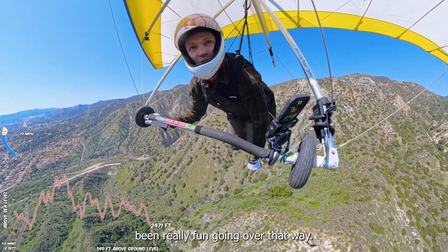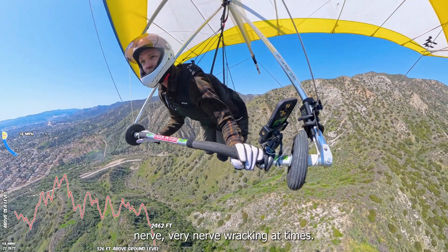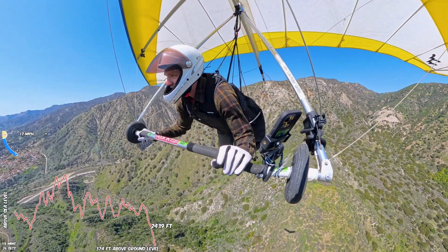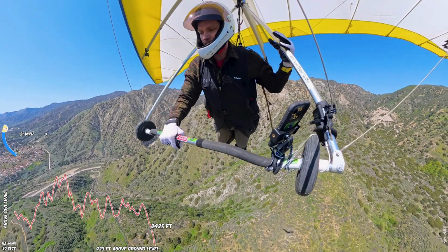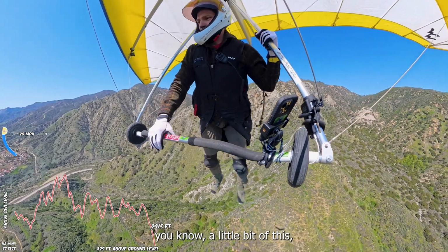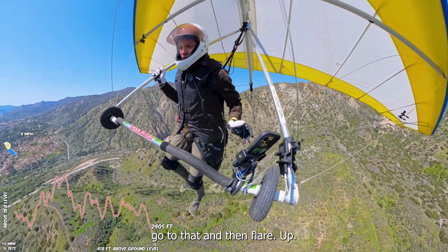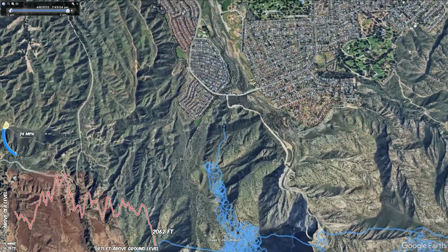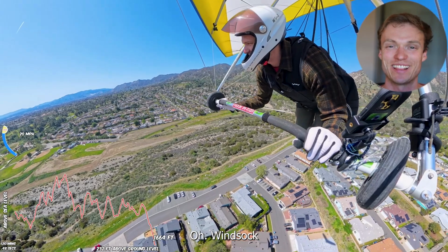Really fun going over that way. It was very nerve-wracking at times, but then I got a couple climbs out that really saved it. And now I'm just thinking about getting a really good landing. So a little bit of this, and then go into that, and then flare. I just cruise out, and I'm actually lower than I realized. I'm actually kind of lower than I planned, but oh well.